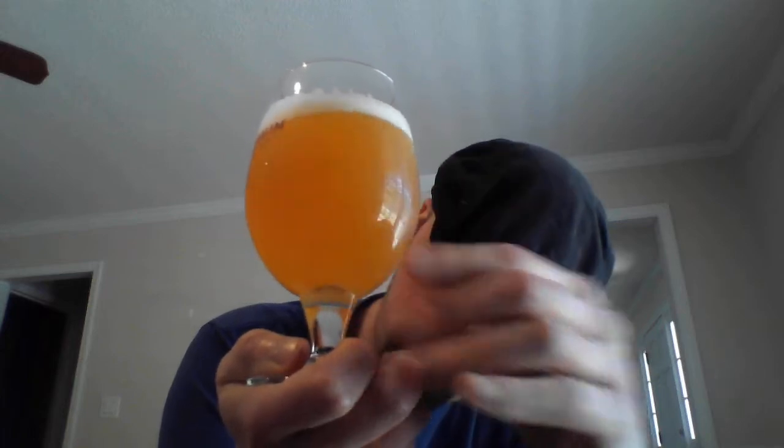Nice tight bubbles on the head, probably about a little less than a finger of pretty casual pour, not a hard pour whatsoever. Yeah. All right. Beautiful beer. Let's take a whiff.